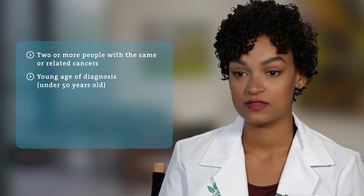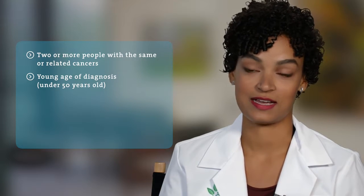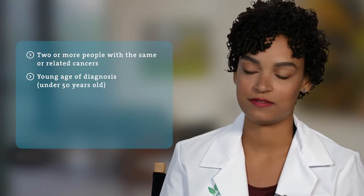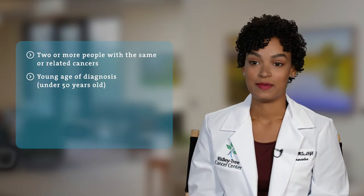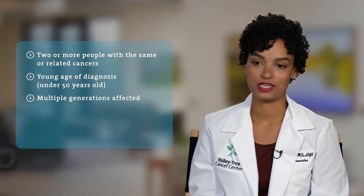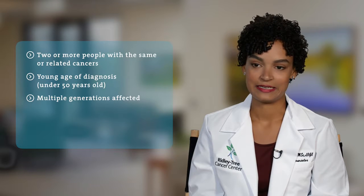We also look to see if there's young ages of diagnosis, so for certain cancers being diagnosed under the age of 50 can act as a clue for hereditary cancer just because they're less common under the age of 50. We can also see a pattern of multiple generations affected, so a grandparent, a parent, a child, all with cancer. That can act as a clue for hereditary cancer.